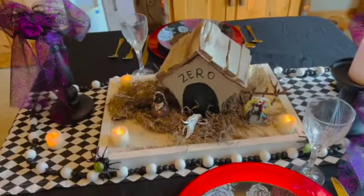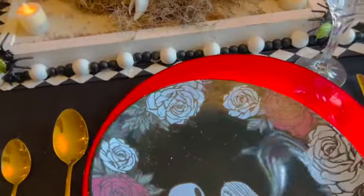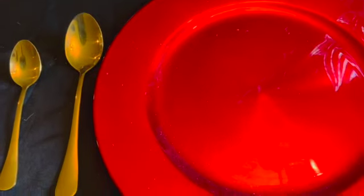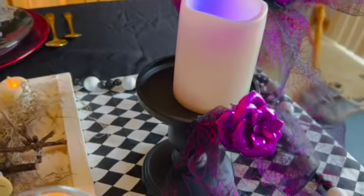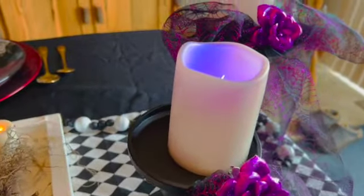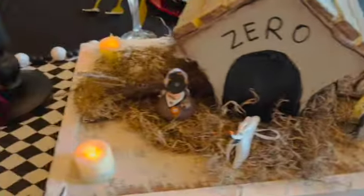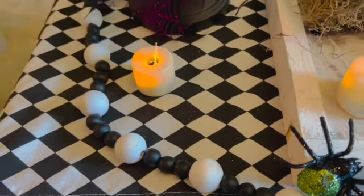Okay, here is my Halloween tablescape. It's Nightmare Before Christmas. This is Jack and Sally on the plates, red charger plate, and purple and black candles, and I did them in purple. And I just DIY'd a bow and added a little purple flower. Added my Harlequin table runner.